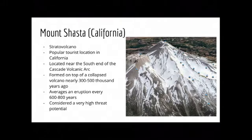Scientists have found that on average it erupts every 600 to 800 years, and it is actually considered to be a very high threat potential for the Cascade Volcanic Arc in this area. I am now going to hand over the presentation to my partner so that they can talk about the national parks of the Pacific Northwest region.